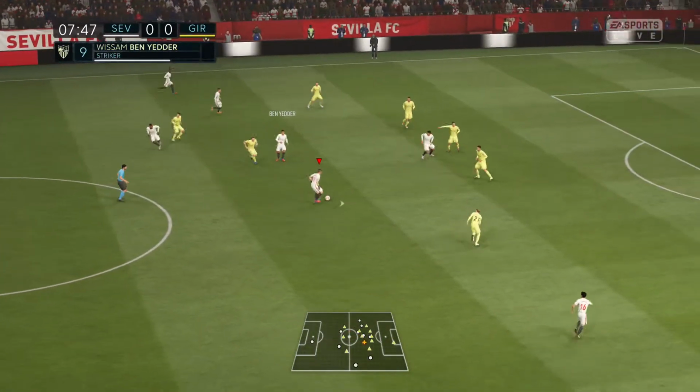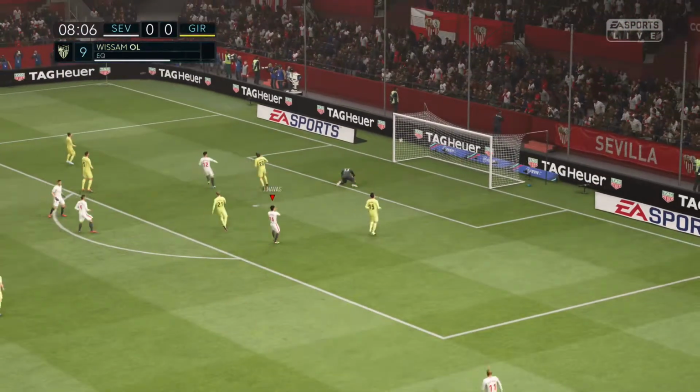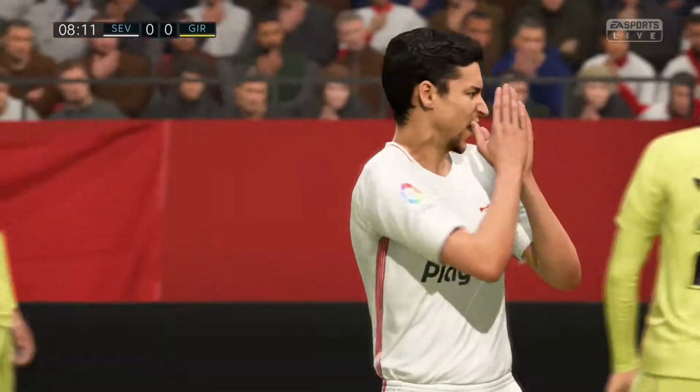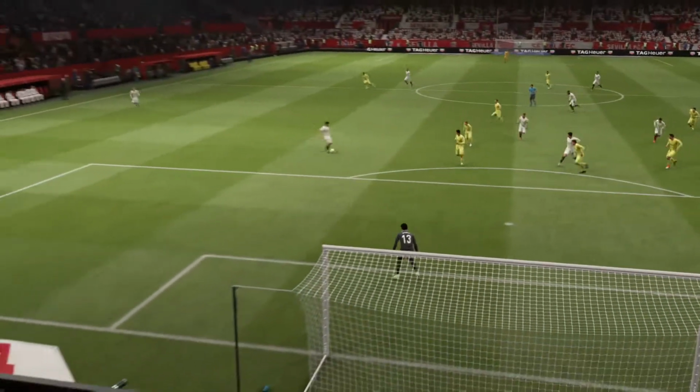Well, when he's on the ball, he's as quick as anybody. Threading it through. Jesus Navas. He really gave it the laces there, didn't he, Alan? Yeah, he did connect with it beautifully. Not a bad effort at all.